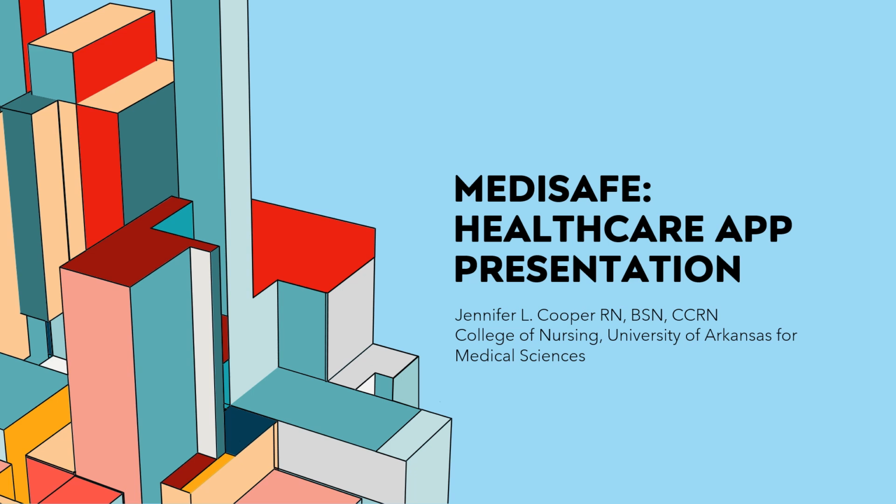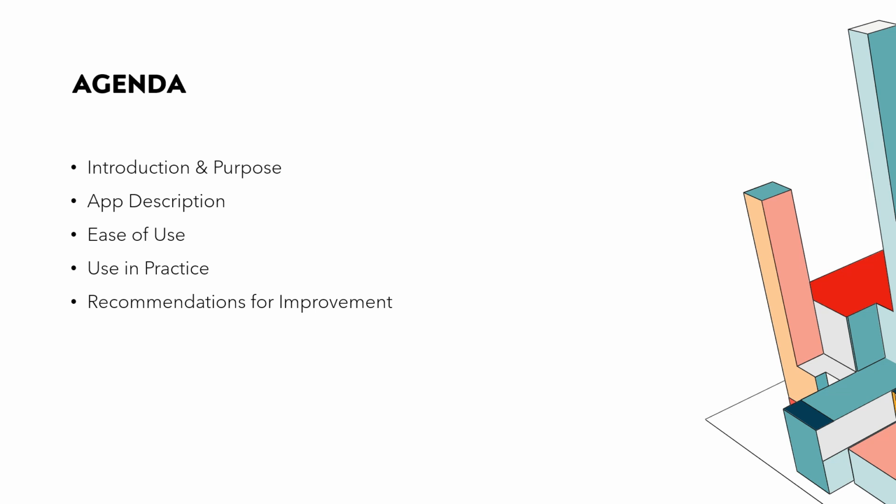program here at UAMS. Today, in fulfillment of the Healthcare App project and presentation for Healthcare Informatics, I will discuss my use and analysis of MediSafe, a healthcare smartphone application. Today I will provide a brief introduction before discussing the app in detail. I will then discuss its ease of use and applicability to practice, and end with recommendations for improvement.